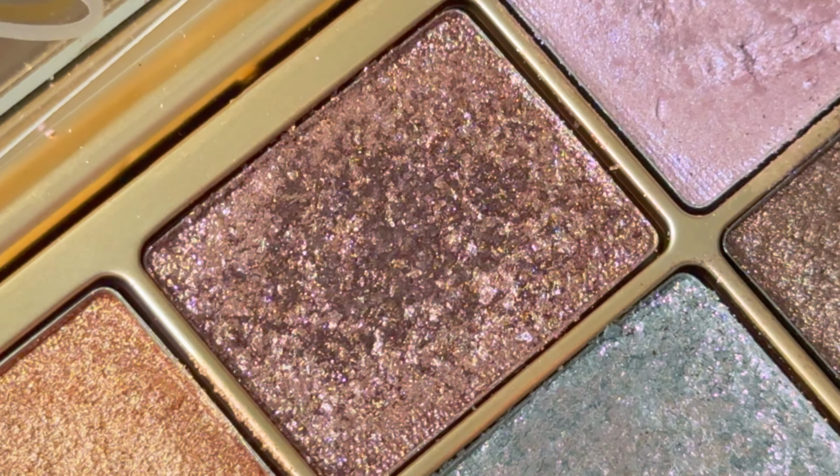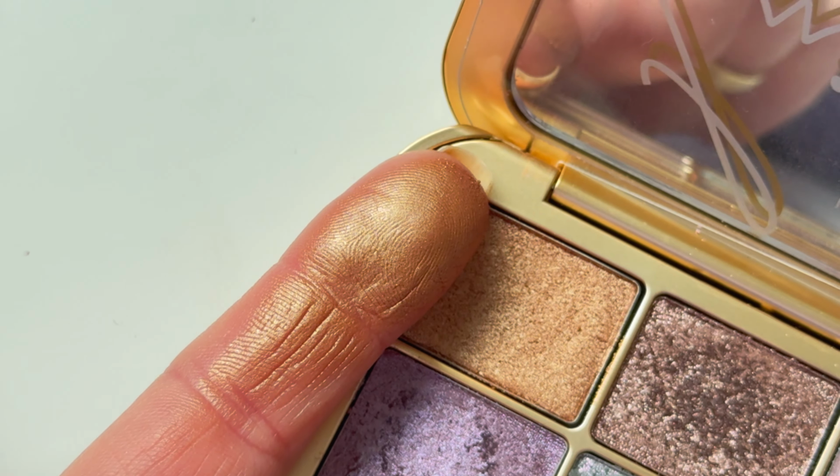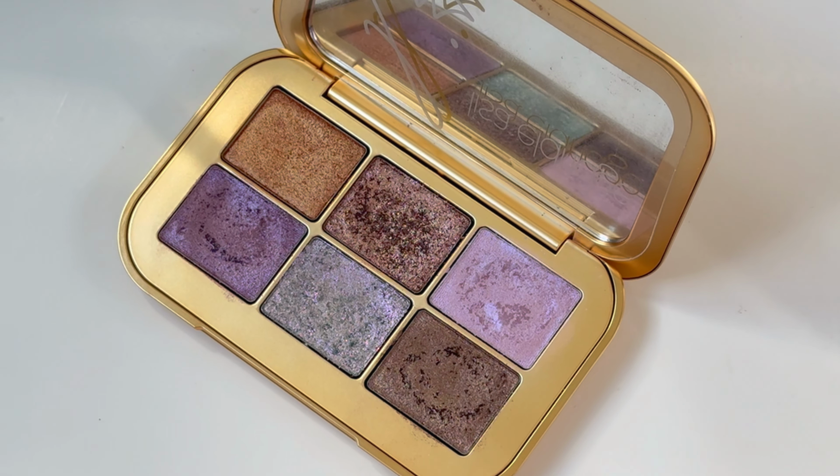The lavender is very pretty too, but it is possible that you have similar shades in your collection. The two browns aren't that unique. They really balance the pops of color in this palette, and you need that to create a good look. But two browns, not really necessary. And then we have that warmer shade, that golden ginger with a touch of peach. And that one is very pretty too. I really like that shade, but like I told you earlier, it's not very unique, it's not very special, but it does add something to this color story. So that's a good thing.